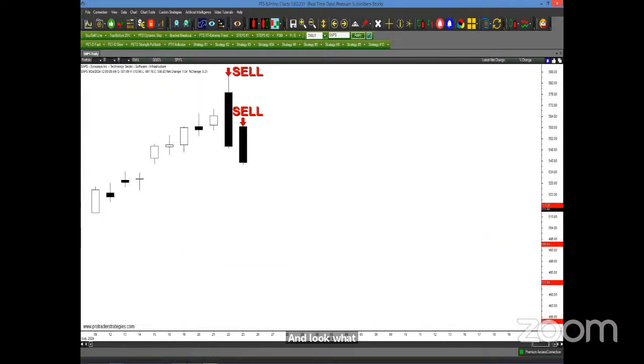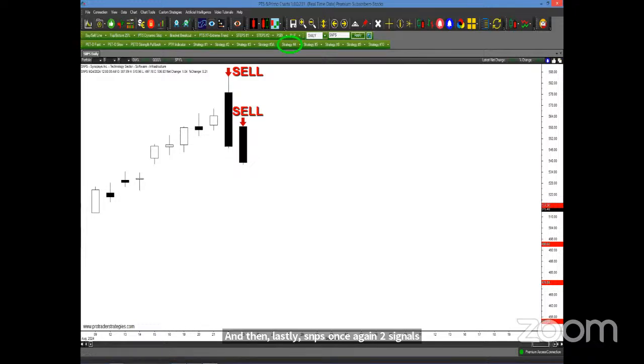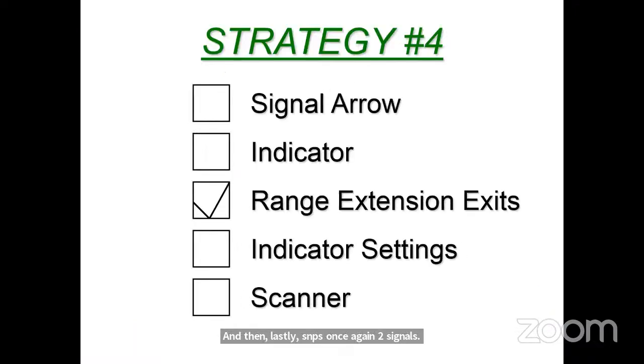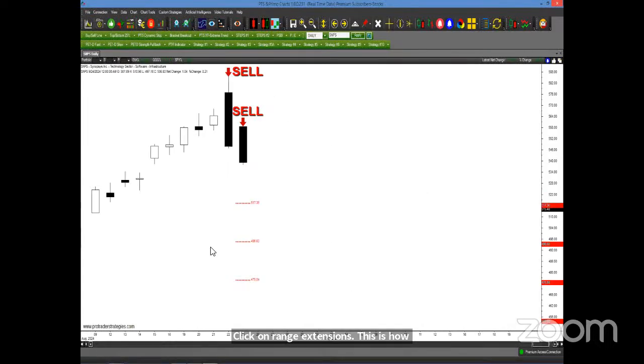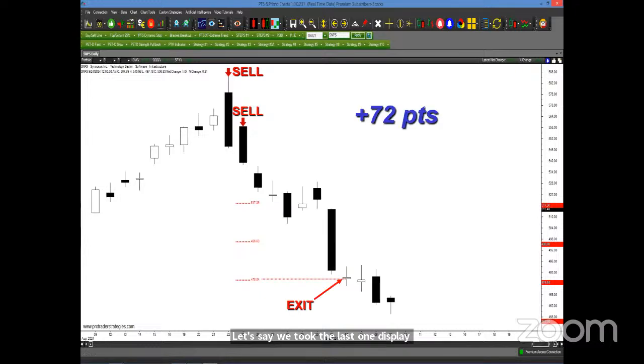And then lastly, SMPS. Once again, 2 signals were generated. Click on strategy 4. Click on range extensions. This is how simple it is. And you automatically see where these are even before you enter into the trade. You can find out where they are. Let's say we took the last one displayed. This was just about 3 weeks ago. You could have exited with a 72-point gain, all right? Now, even though it went lower for the next 3 days, look what happened after that. So that's the beauty of these range extensions.